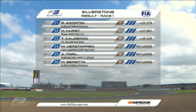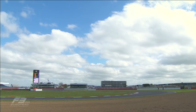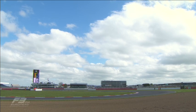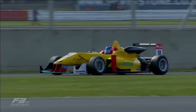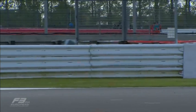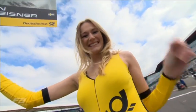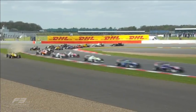The non-finishers, Max Verstappen, who had damage early on in the race, and then that coming together between Toril and Beretta. They were out of action as well. So tremendous stuff here from Silverstone. Tom Blomqvist will make his way down. We won't quite have time to show the podiums here at Silverstone, as Andre Lotterer will be presenting the winning trophy to Tom Blomqvist.